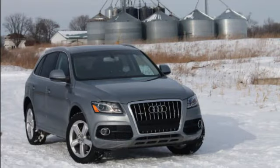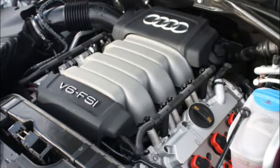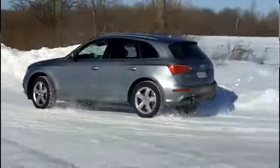Now, this V6 version with the 3.2 liter all aluminum direct injection engine is a sweetheart. It's very smooth, makes great noises, and it'll rev all the way to a 7,000 RPM redline easily. And we're just a little disappointed in the torque, especially considering the now available 2-liter turbo 4-cylinder, an engine that you know we love, is available in the Q5, and it's the higher output version.